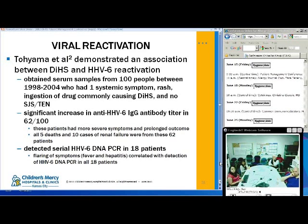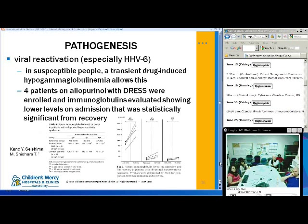Toyohama et al. demonstrate. So in that study, they did not give immunoglobulins or anything before recovery, right? Mm-hmm. It was just kind of natural progression. Yeah, exactly.